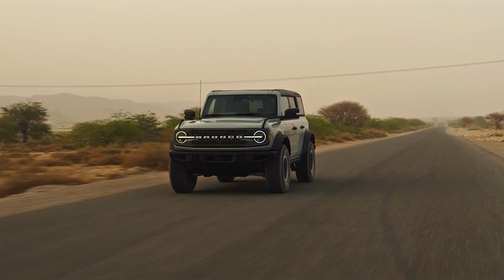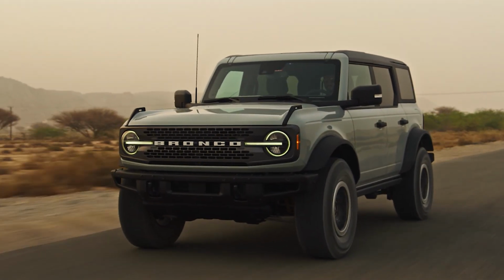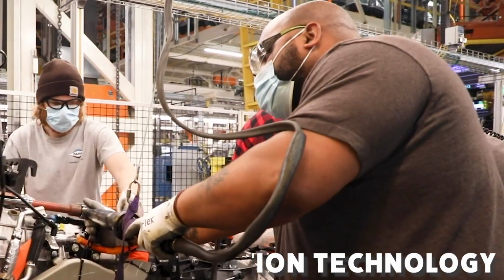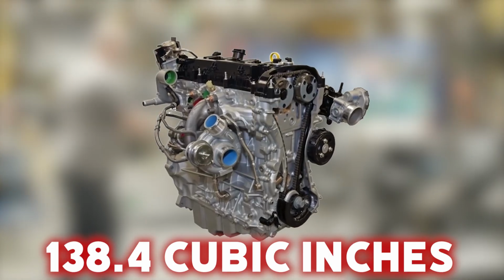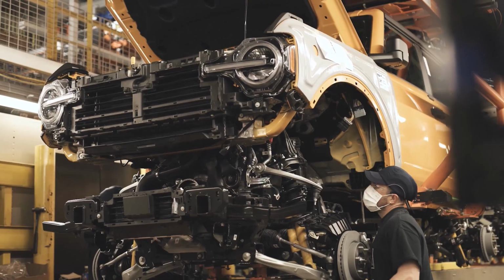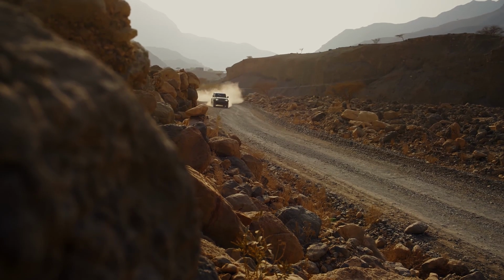One of the most annoying problems with turbocharged engines is poor throttle response that makes city driving feel sluggish. But Ford solved this issue by adding dual fuel injection technology, combining direct and port injection. This 138.4 cubic inches with 10.0 to 1 compression ratio and aluminum construction represents modern engineering that eliminates the rough, unresponsive character plaguing earlier designs.